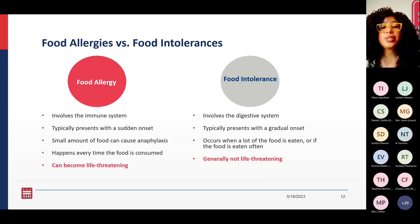Okay, so the next slide, it is very important to know the difference between an allergy and a food intolerance to avoid mistreating the symptoms. Some of the key differences are that food allergy involves the immune system, whereas food intolerance is mainly the digestive system responding. Food allergy presents with a sudden onset, and food intolerances present with a gradual onset. For food allergies, even the smallest amount of food can cause anaphylaxis. With food intolerances, it occurs when a lot of the food is eaten or when it is eaten often. And with food allergies, it happens all the time the food is consumed or every time the person has contact with that food allergen.